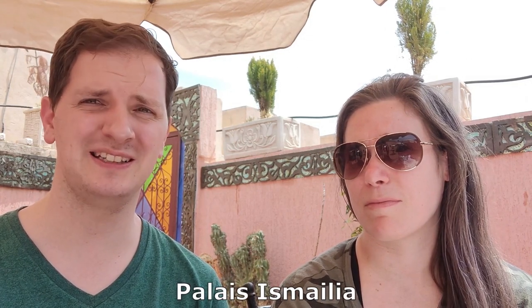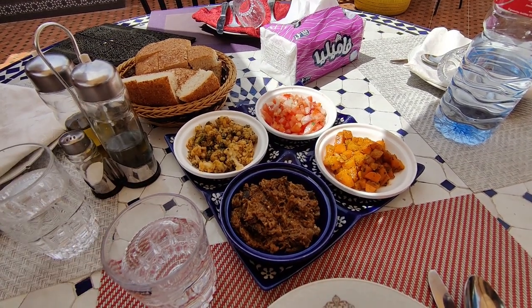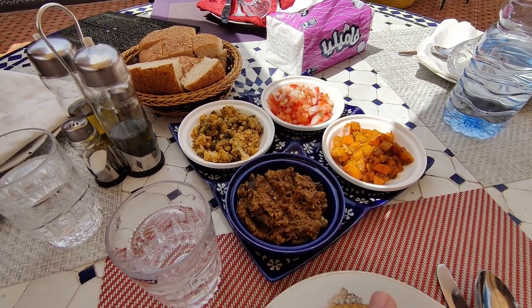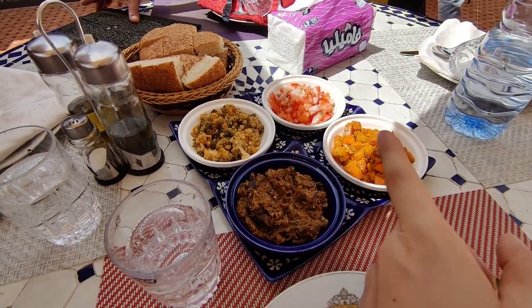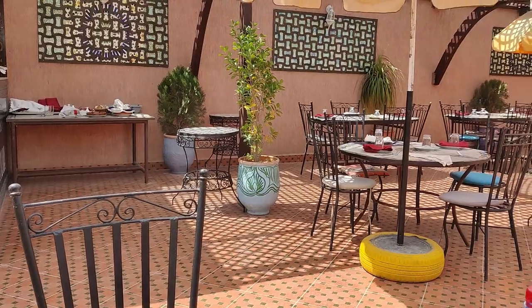Yes, and so where we are right now, after having gone through Volubilis and Idris, we've now come to Meknes, to a restaurant called Planet Ismailia, and we're about to start into a dinner. The restaurant brought some starters, so to begin with, we got some bread and a selection of different salads. We have tomatoes and onions here, carrots, cauliflower, and aubergine.